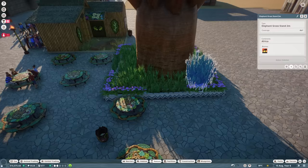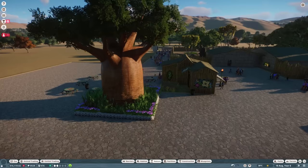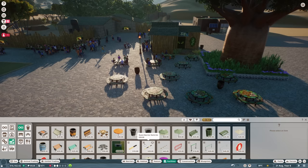Okay, we've added some grass and some planters around there, and that's a nice, nice thick tree right in the center. So I think that's good. That provides a lot more shade to our areas generally. And we can put in some shading as well from the umbrellas.